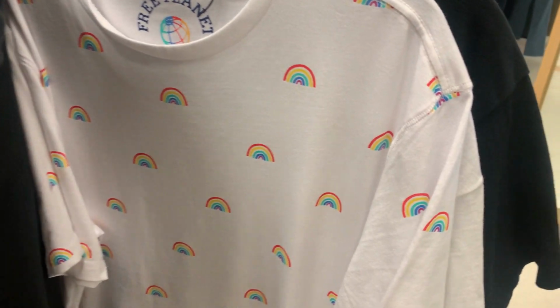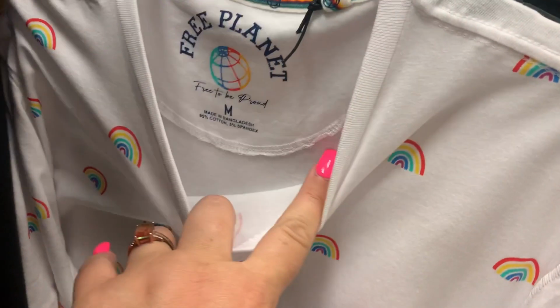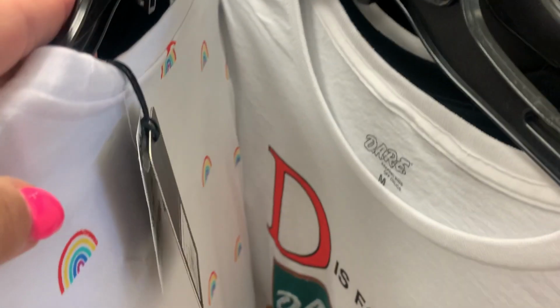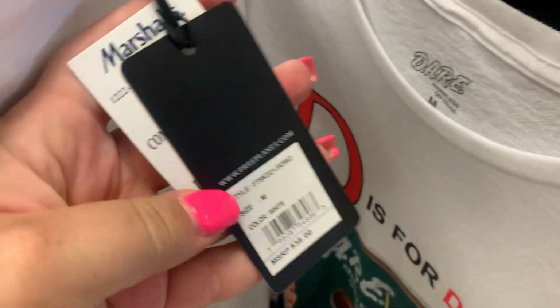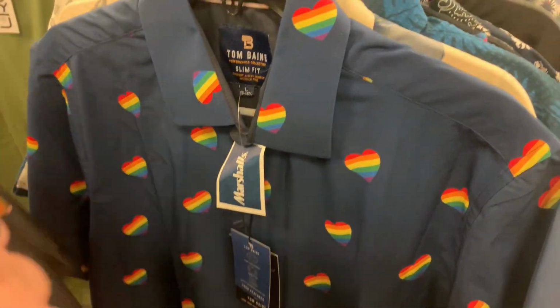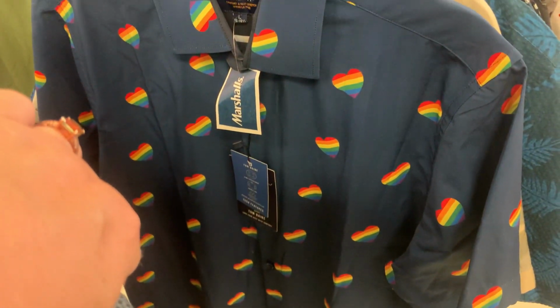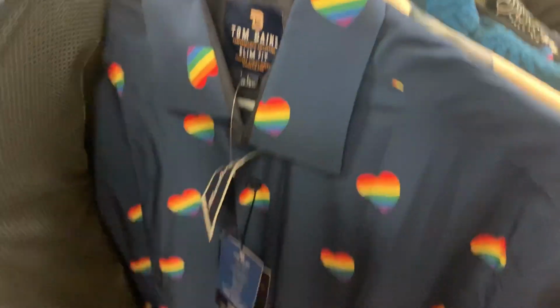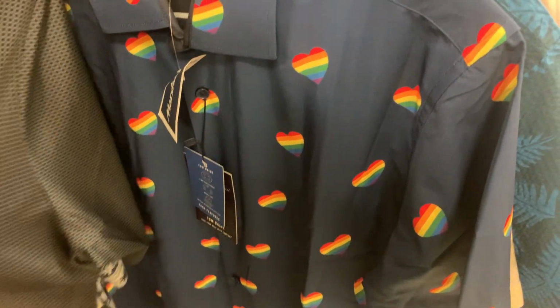Again, it's the same kind of rainbow design, but this is by the company Free Planet, and it says free to be proud. And this is $8.99. Okay, so we found this shirt again. This was in TJ Maxx, but this again is by the company Tom Bain. This is $12.99, and this is a rainbow heart shirt.